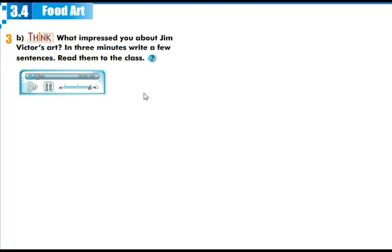I'm impressed that Jim Victor manages to make such amazing sculptures out of everyday food items. I'm also impressed by the fact that he has to work in the cold. Finally, I can't believe he is patient enough to make these huge sculptures.